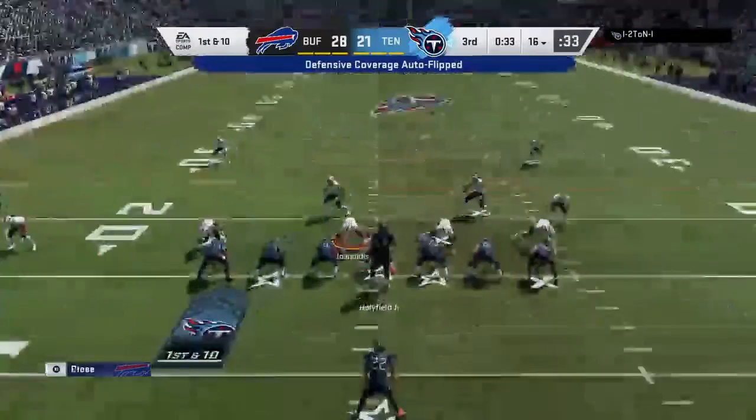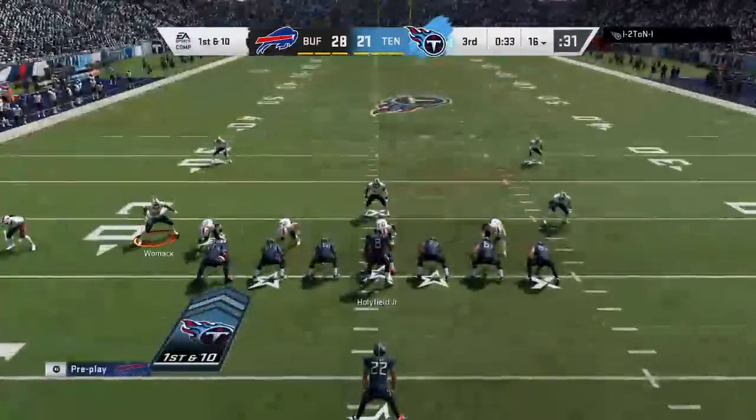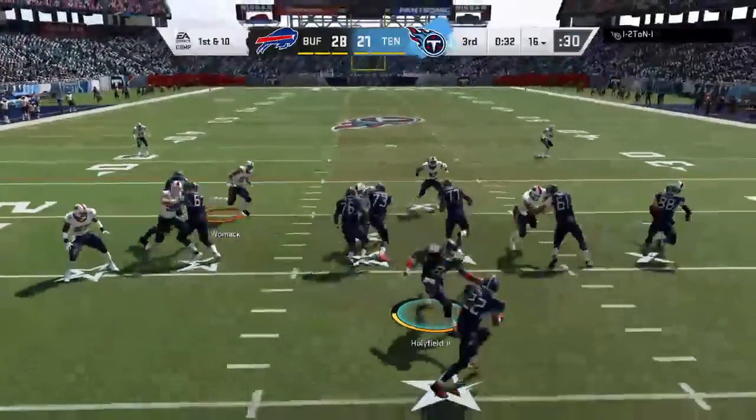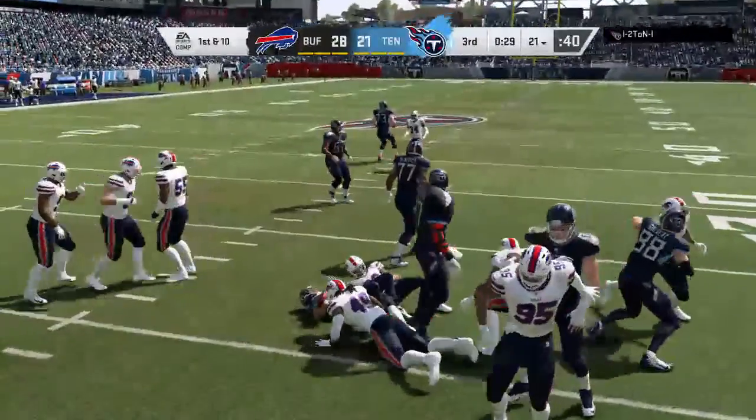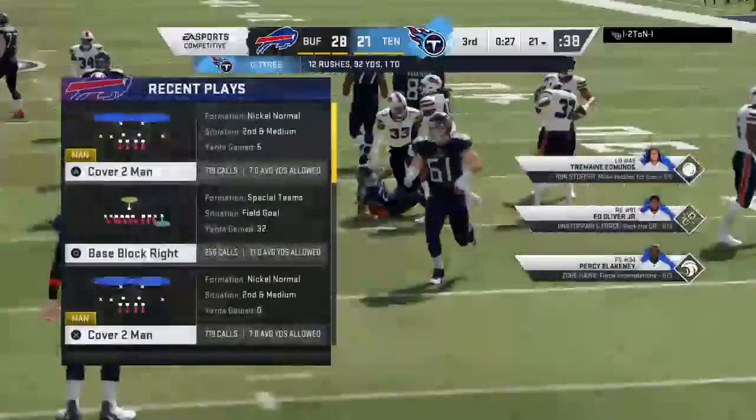Tennessee offense about set and ready to go. And last time, 1 play, interception. So this offense, they should be fresh. That's a good way of putting it. And I can't wait to see what they decide to do with play calling.